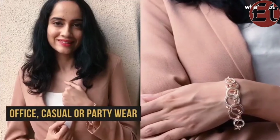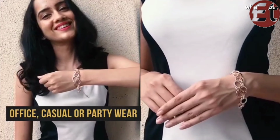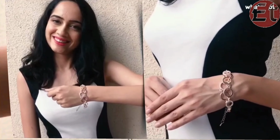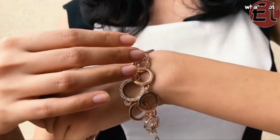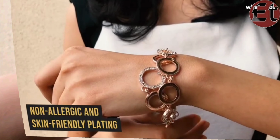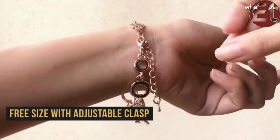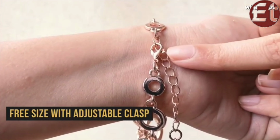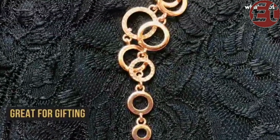With a formal jacket as a part of my office look or with a pretty dress if I'm going out for dinner. It looks effortlessly stylish and the plating is both skin friendly and environment friendly as it does not contain any nickel or lead. It is non-allergenic and the best part is that the bracelet is adjustable with a standard spring ring clasp that makes it fit every wrist size easily. Good quality and affordable. I also think this bracelet is a great option.